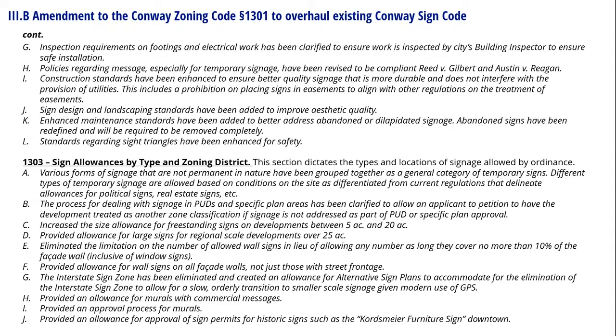Okay. Another is providing allowance for murals with commercial messages and providing an approval process for murals. Currently, we don't have that. And so we get in some sticky situations because those murals sometimes have commercial messages. And so is it a sign? Is it art? It's a very vague area currently.